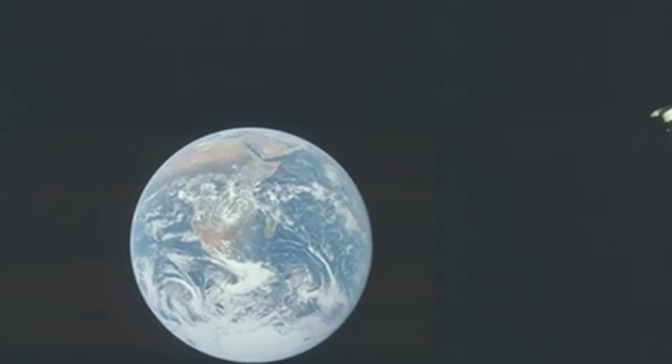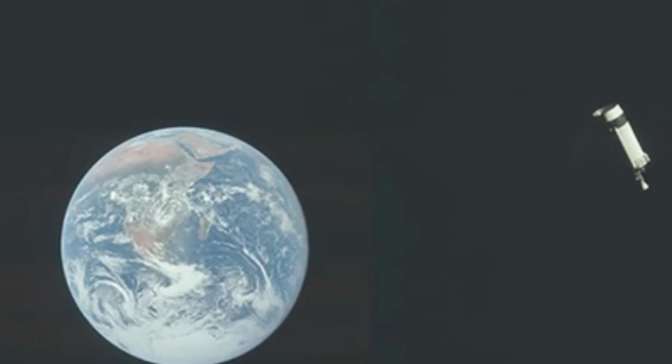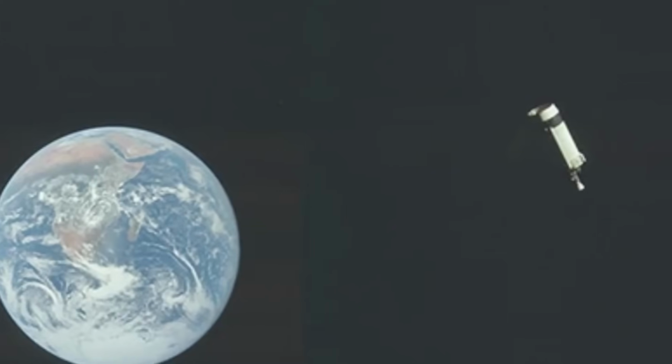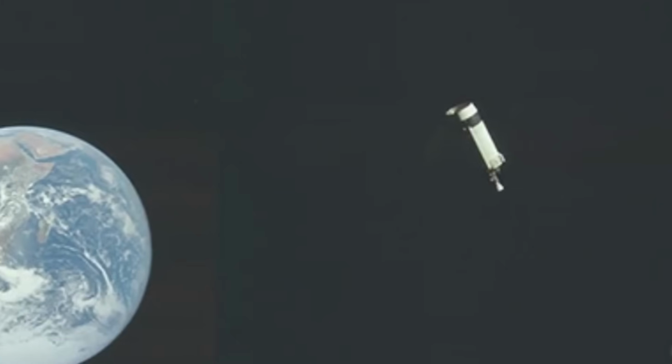I mean, come on, how stunning! We are so lucky to have this as our home. The next photo followed up the last iconic one, and while still interesting, it definitely leaves a little something to be desired. It's a simple photo of a floating engine stage. Still cool, just not as cool as the Earth one.